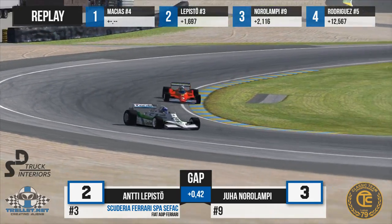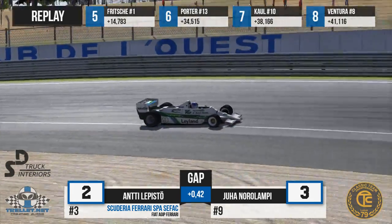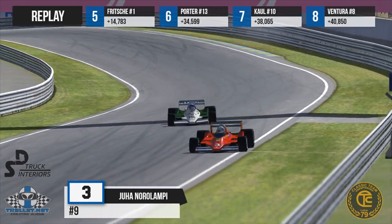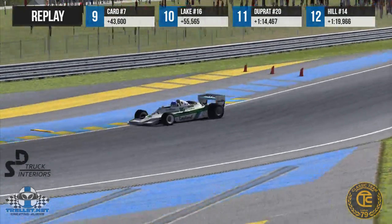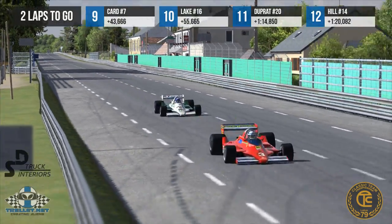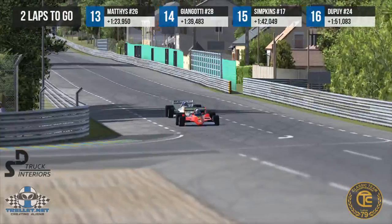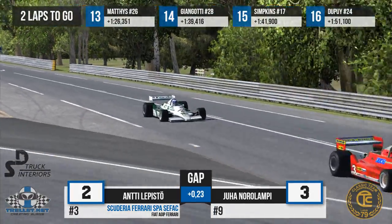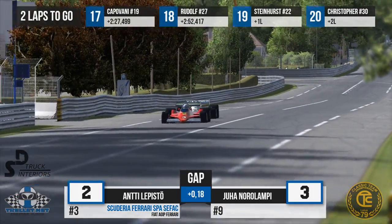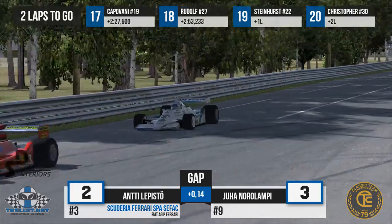And Sergio Macias looks in his mirrors. He breathes a sigh of relief. His toughest challenger has escaped from him, but right now Juha is getting really sideways indeed, and he has to do all the work all over again. And I think Sergio right now can breathe a little bit easier. He has a little bit of breathing space, but Antti Lepistö was 1.6 seconds back last time round. Let's see what they do.